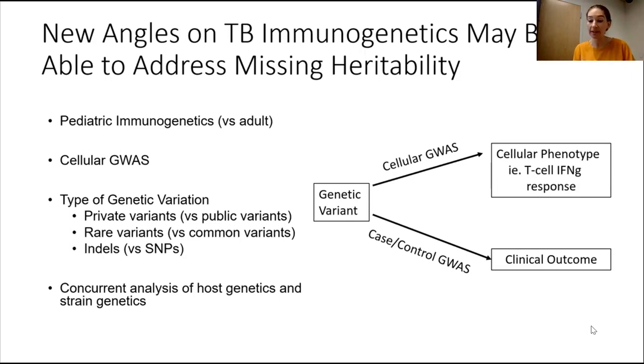For example, pediatric TB often occurs after primary exposure to MTB, where there may be no pre-existing adaptive immune responses, or in the case of infants that are BCG vaccinated, there would be more of an immature or developing adaptive immune response. And these immunologic features suggest that susceptibility may be more likely to be regulated by the innate immune response and have different susceptibility genes compared to adult TB.